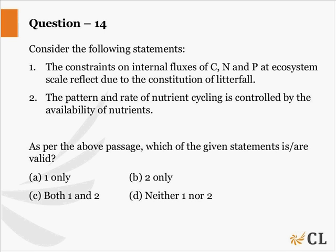Second says the pattern and rate of nutrient cycling is controlled by availability of nutrients, right? Whereas if I remember the passage correctly, and since you have the physical copies in front of you, you will see that there is also one more factor affecting it, and that is seasonality, right? As they change. So since there is one more factor other than availability of nutrients controlling the pattern and rate of nutrient cycling, I cannot be sure for that. So my answer should be 1 only, not 2. So my answer should be A, alpha, which is 1 only.